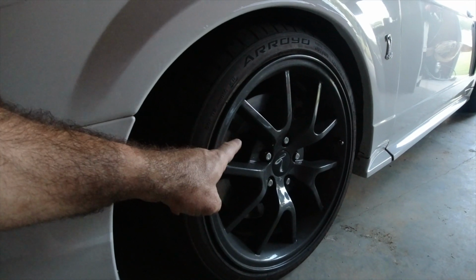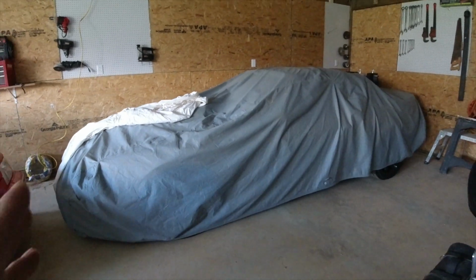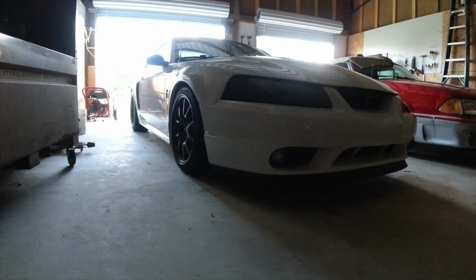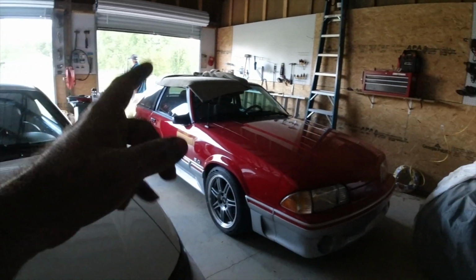These wheels actually used to be on the Terminator. Took them off the Terminator, and I painted them a dark gunmetal, and then we stuck them on this car. But man, it just looks so good. Look at that. That car is just menacing. It looks so good.